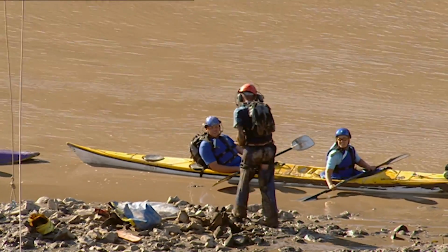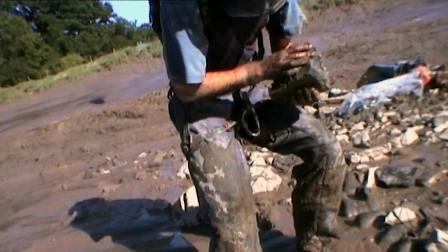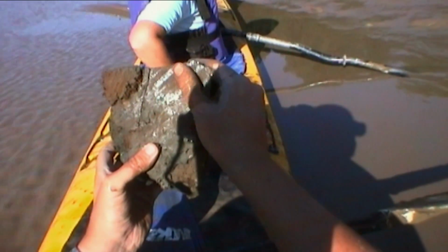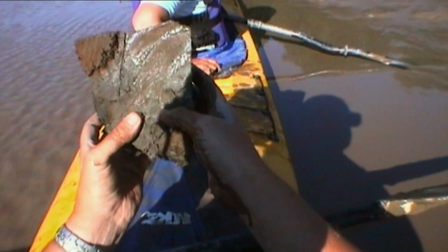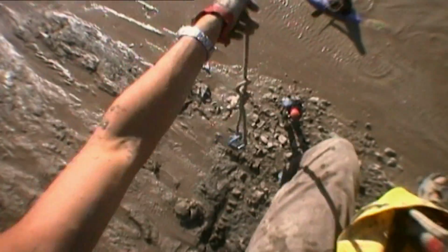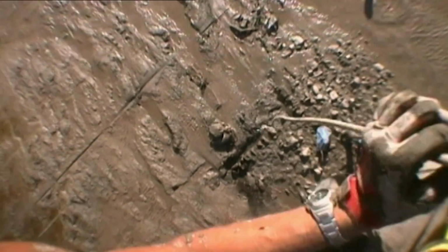We've done it. After 3 failed attempts, we've finally got a sample of wood for dating. Can't wait to have a look. No, this is fantastic. You can actually see the rings. Yeah, really is terrific. Tide's turning pretty fast now. Coming in. Let's get you out of here.